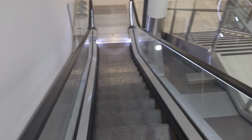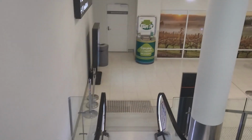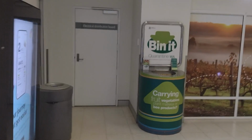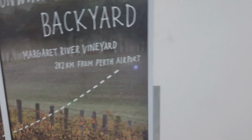Down the escalator, which I rarely go down. Here's a bin for any fresh fruits and vegetables you have to throw away. We just had a feast of the ones that we brought over, so we didn't have to throw them away. Quarantine. Oh, I just realized you probably should have thrown the nectarine stones in there, not in the general bin. Oh well.